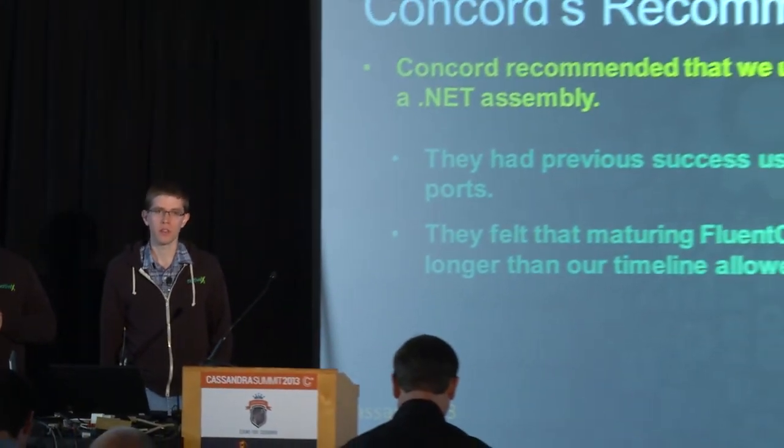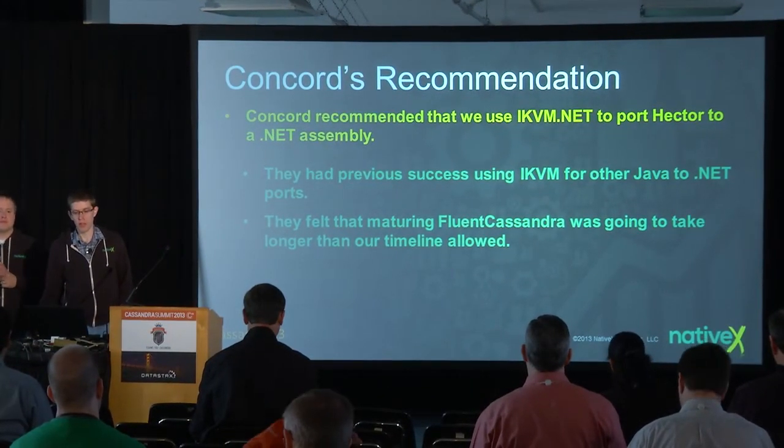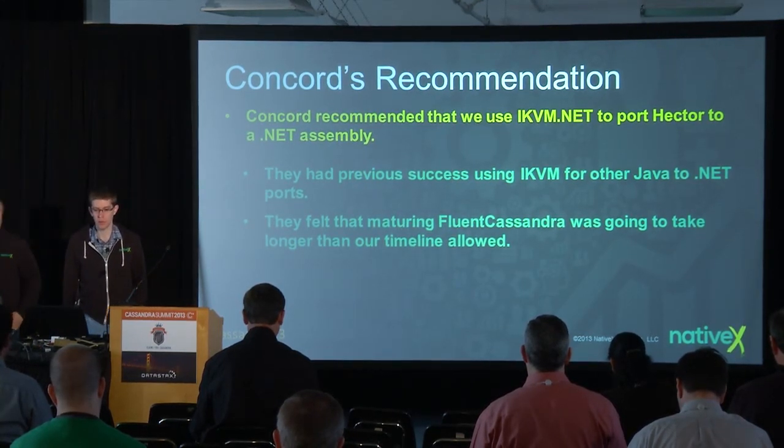They actually had previous experience using IKVM to do this with other Java jar files and libraries and port them over to .NET. And again, they really felt that maturing FluentCassandra was just going to take way too long for the timeline that we had put in front of them.